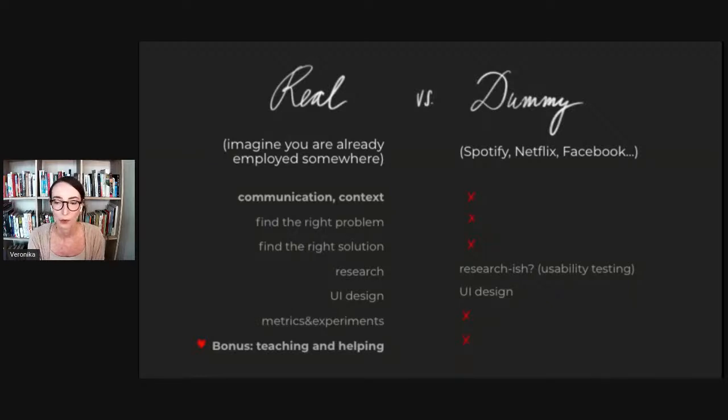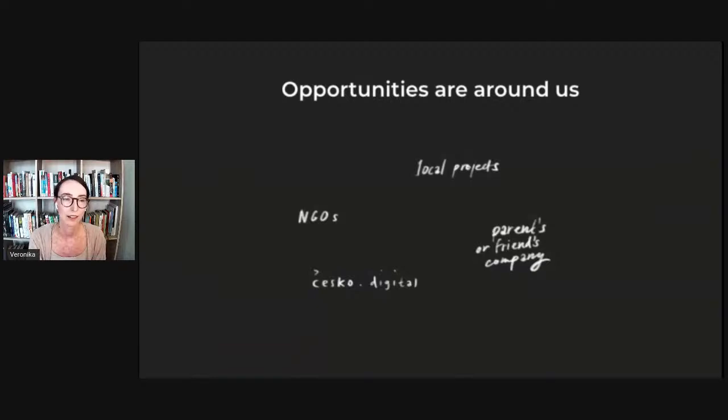So that was actually also my motivation. What I want to demonstrate here is that there are huge benefits of doing something I call real, rather than just picking up something dummy. I also believe that opportunities are around us. Be it supporting some local project, there are plenty of non-profit, non-governmental organizations that might want help with their digital presence. In Czech Republic, there's a huge community of people under the umbrella of Česko Digital with very interesting projects. So it's there, you can go get it.